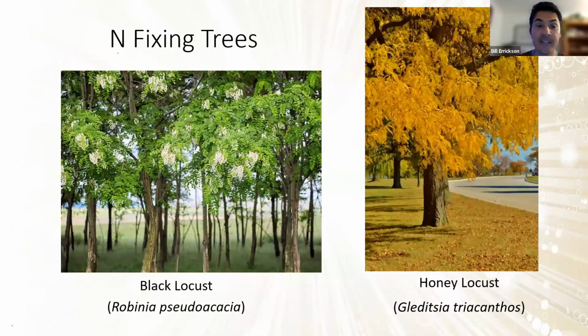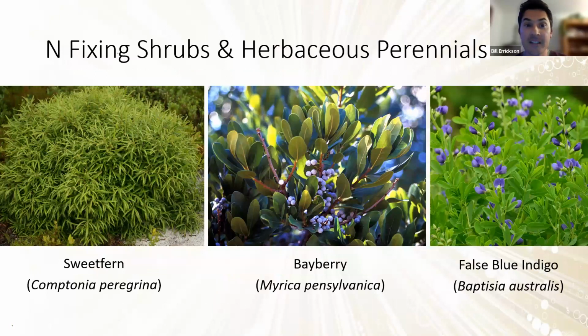We have some nitrogen fixing trees as well. Black locust, honey locust, their roots are going to form associations with bacteria to have this symbiotic relationship as well. And some nitrogen fixing shrubs and herbaceous perennials. So three different native plants here: sweet fern, bayberry, false blue indigo, baptisia. All these plants have a capacity to form relationships with bacteria that can fix nitrogen. So incorporating them in part of the landscape can support those ecosystem services.